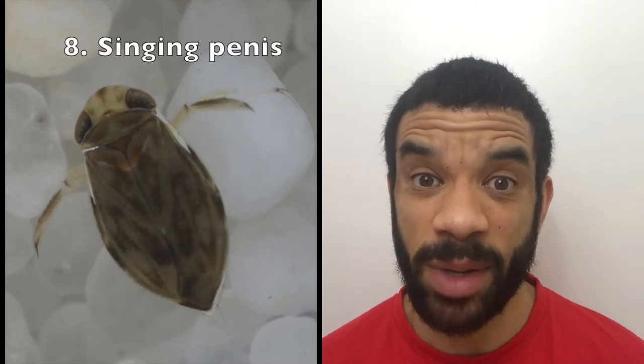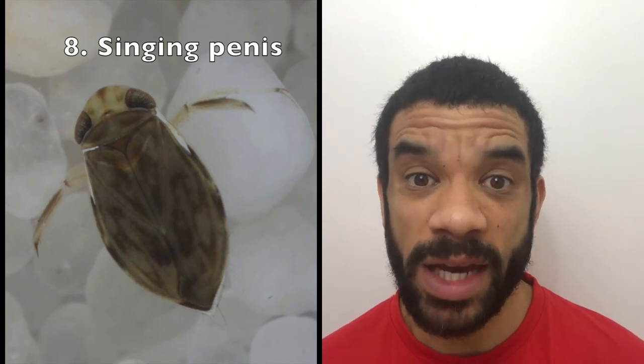Number eight, singing penis. Water boatmen can rub their penis along their ribbed abdomen, which creates a sound, like a singing noise, which is up to 99 decibels. It's like sitting in the front row at an orchestra.